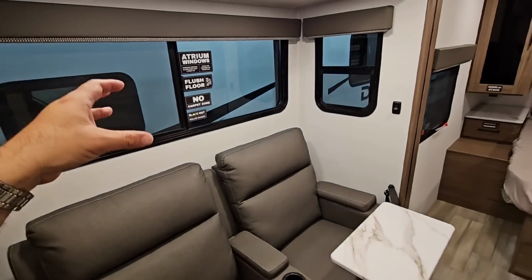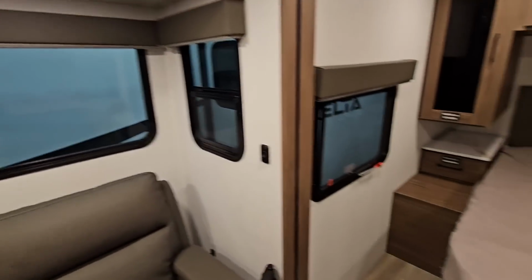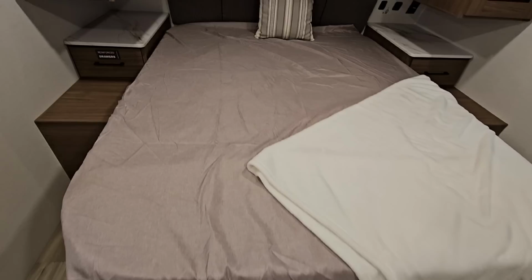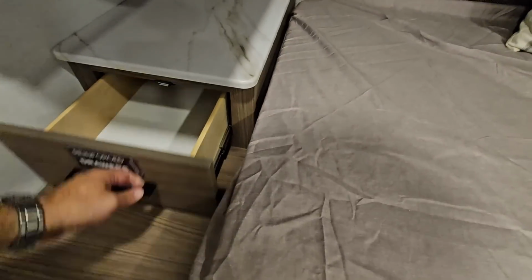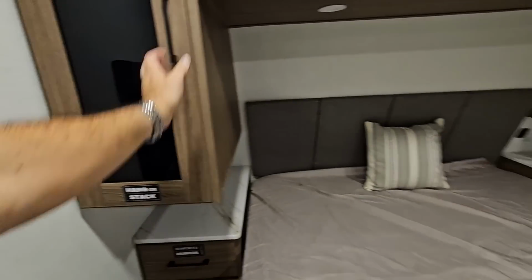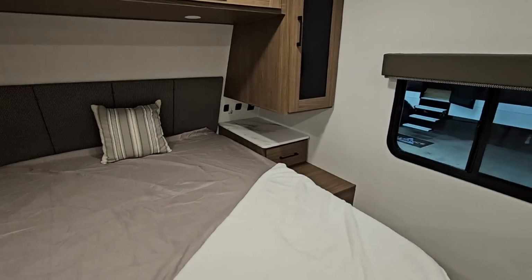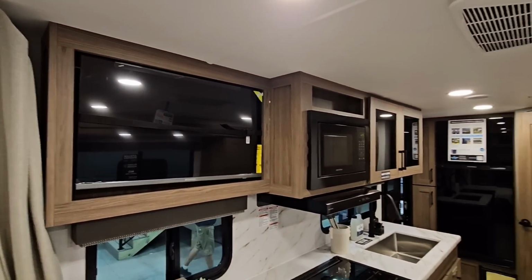Flush floor system, no carpet, with blackout shade rollers, which is nice. Got their large atrium windows. Have a queen size bed up here. Your drawers on the end. Some of your wardrobe storage there on the sides. You got your TV here as well on the wall.